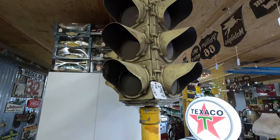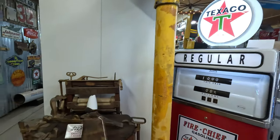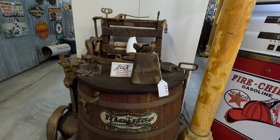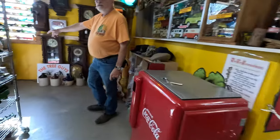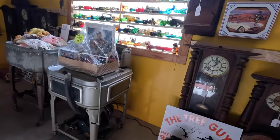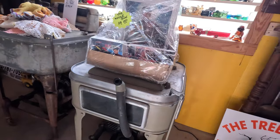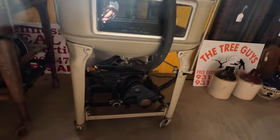Four-way light, it used to hang in a four-way in Franklin, Tennessee. It's back to the 1940s. When I got it, I put it on a pole. Oh, I like that. It's a display model that Maytag made so people could see how it washes. It's got glass windows. How old is it, you think? Man, that's old, isn't it?